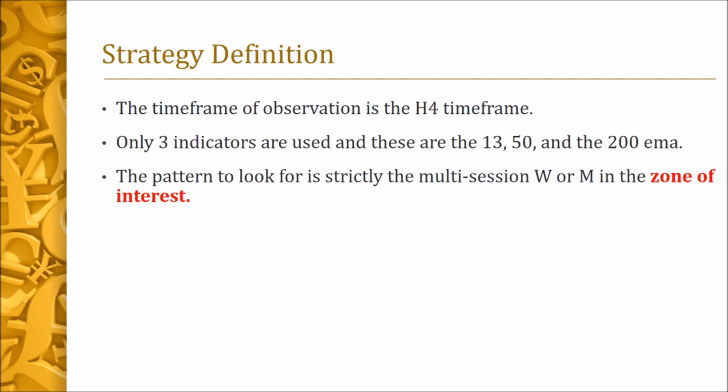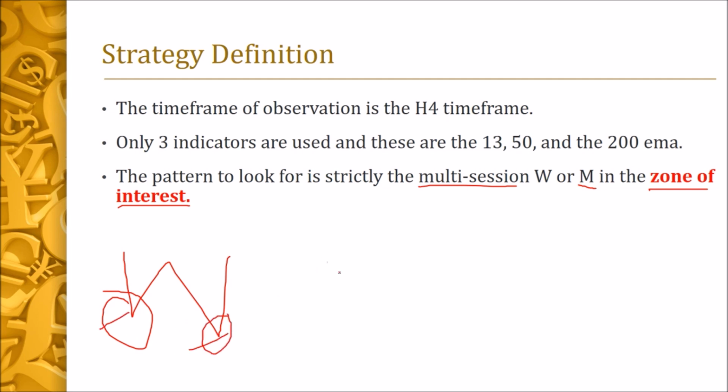The pattern to look for is strictly the multi-session W or M in the zone of interest. This multi-session W or M should be in the zone of interest. So basically, what is the multi-session W or multi-session M? It is basically a W that has its legs occurring in 2 different sessions. This might be Asian, this might be London, or it might be London and the other one occurring in the US. So this is the only setup that we will be looking for, and our entry will be made after an M15 closure below the 13 EMA after the second leg has been issued.